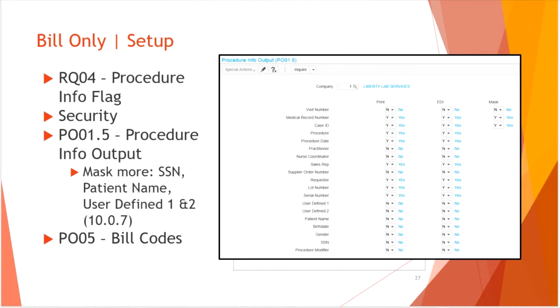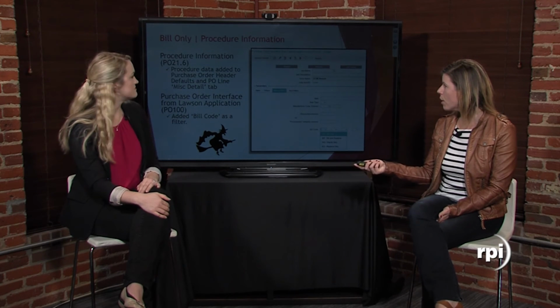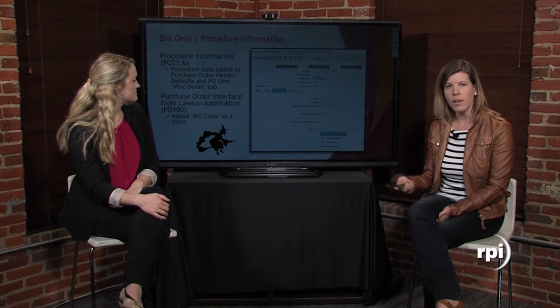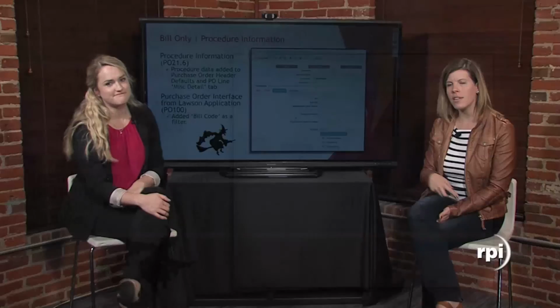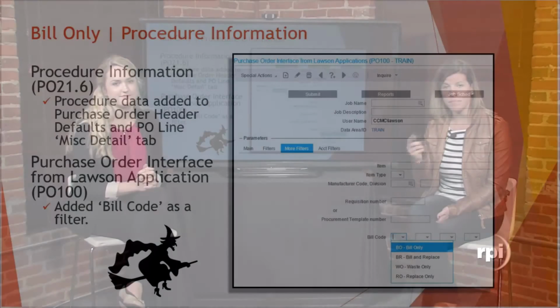So this is basically how it's going to process on the purchase order, and if you're utilizing EDI, whether or not you wanted to mask certain information. This will actually carry over into the PO, and even if you're not using Requisition Center and allowing the requester to enter it themselves, the buyer can do it themselves within the purchase order. And some new bill codes have been added to the PO 100 for processing.